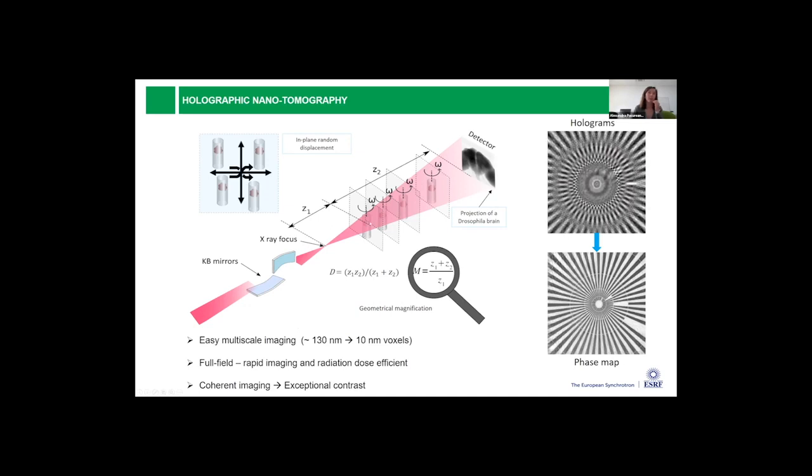By simply changing the position of the sample between the focus of the beam and the detector, you change your voxel size, and interestingly, you also change your field of view. And typically, to obtain one 3D image, we record 4 tomographic scans at different positions between the focus and the detector. We rotate around this vertical rotation axis. And this is just to give you an idea.